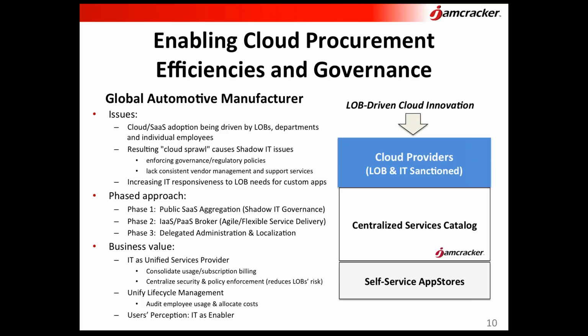I'll just characterize it as a global automotive manufacturer. And one of the key things that drove them to work with us is they were very concerned about the governance aspects of end users going out on their own and adopting and signing up for public cloud services, software and service providers, things like that. This is a very common issue in organizations of all types. It's labeled variously as shadow IT or cloud sprawl, things like that.